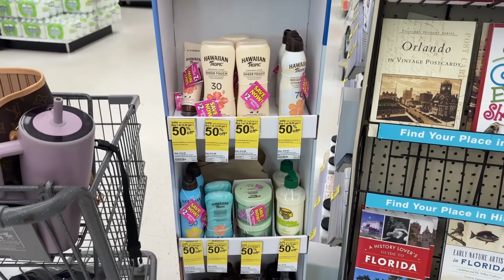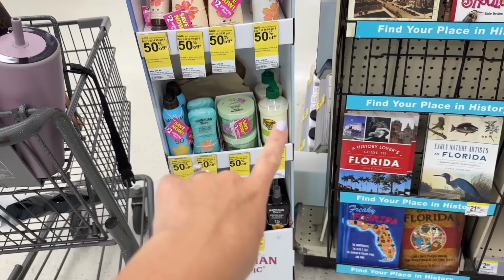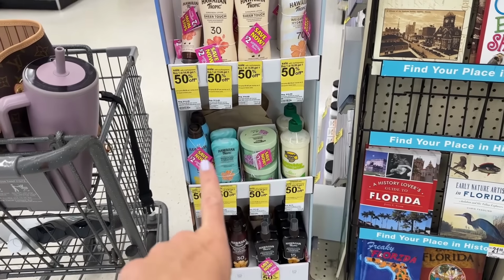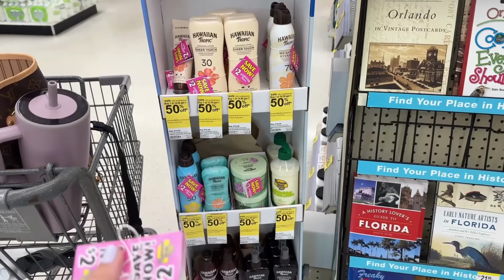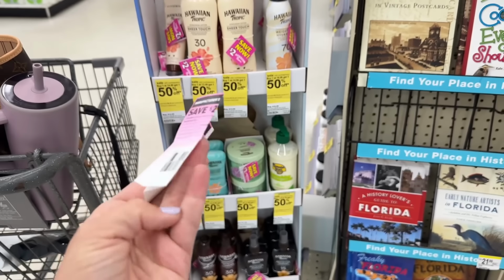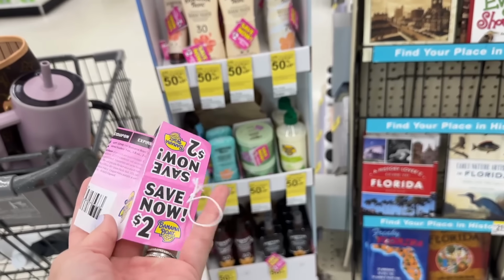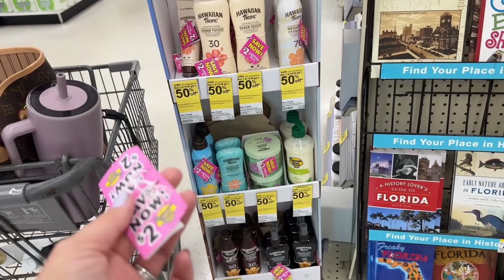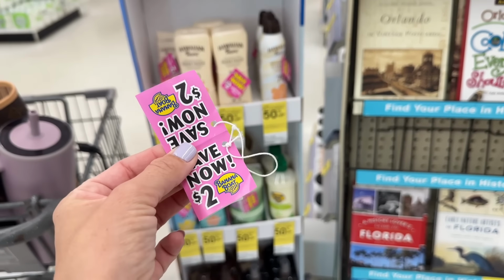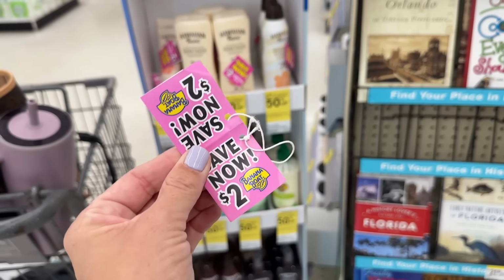Always check for hang tags as well. I just found this $2 off one for Banana Boat on this after-sun moisturizing lotion. You can also do Hawaiian Tropic if you want instead, and there's $2 hang tags on all of these. I did check the expiration. They don't expire until the end of this year. Sorry, I'm using one hand here. There we go, the end of this year. So they are valid, you can use them. So what you could do is use the $2 digital, then you can use a $2 hang tag. That would make your final cost for the kids Banana Boat just $4.73 for 2 of them. So that's a really good deal.